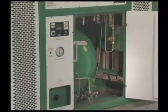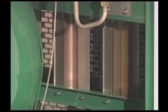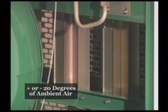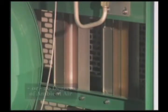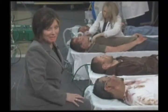You're seeing the onboard LOX tank, which holds 75 liters of liquid oxygen, and in seconds converts it to 64,500 gaseous liters for immediate patient use at 450 liters per minute. This is possible through the clever design of onboard vaporizers and heat exchangers that warm and expand the liquid oxygen into gas for patient use. A technology Essex has perfected since the early 1960s. Running at 450 liters per minute, the onboard LOX will last 2 to 2.5 hours.